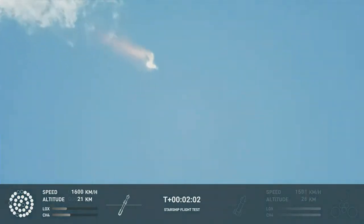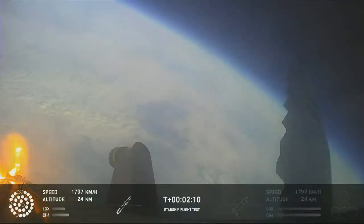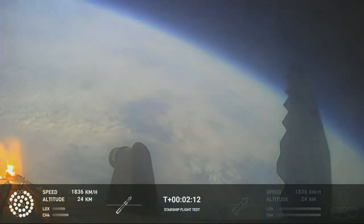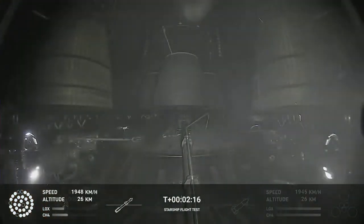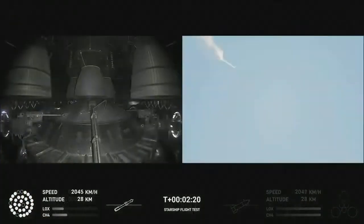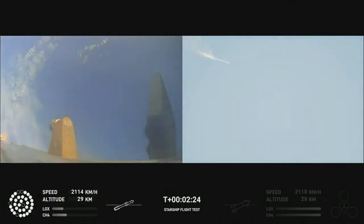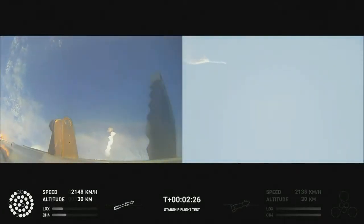When Starship separates, we light up 6 engines in a staggered sequence. And if all goes well, those 6 engines will burn for almost 6.5 minutes. Onboard view from Starship. And there's views of the Raptor engines on the second stage as we prepare for stage separation. Now, after stage separation, the first stage will flip and begin a boost back maneuver for landing in the Gulf.